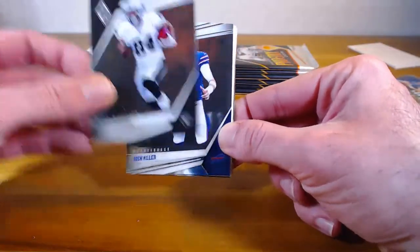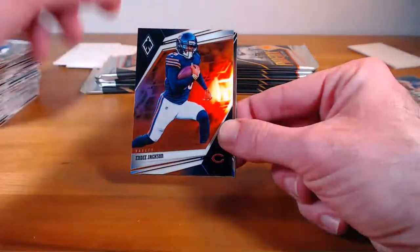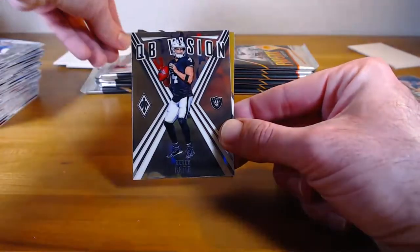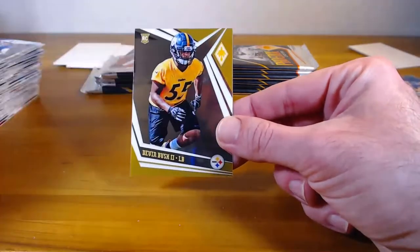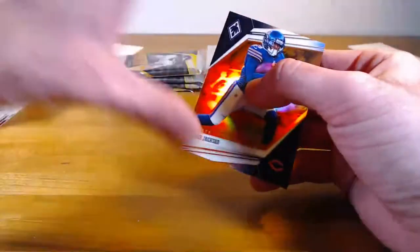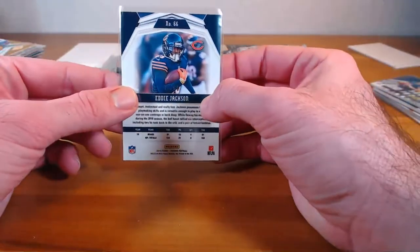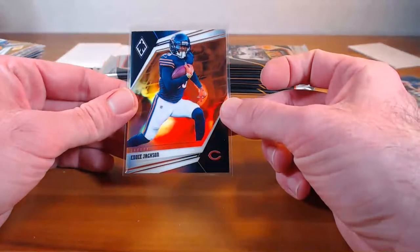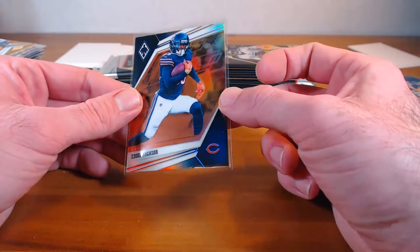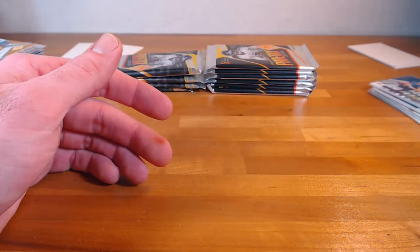Antonio Brown, Raiders. Josh Allen, Eddie Jackson, Bears, that one's gold out of 99, Derek Carr, QB Vision, and Devin Bush, rookie for the Steelers. I don't know if this is gold or orange, that one's really tough to see. 99 is orange. Oh, I guess it's just the lighting. On the screen, it's very clearly orange. Going to the Bears. Who had the Bears? Robert.